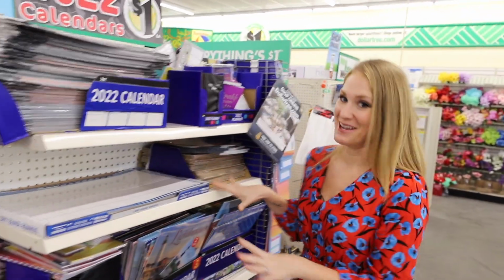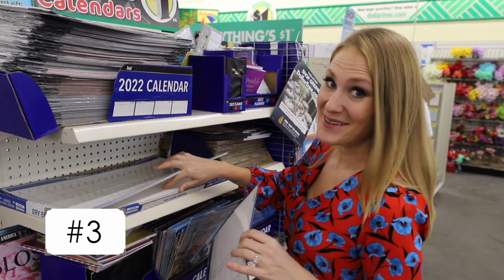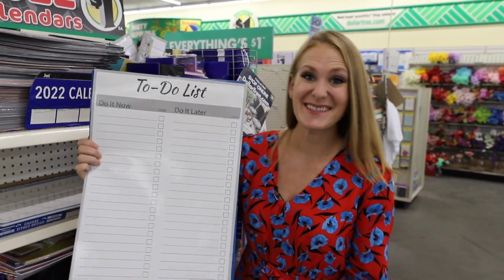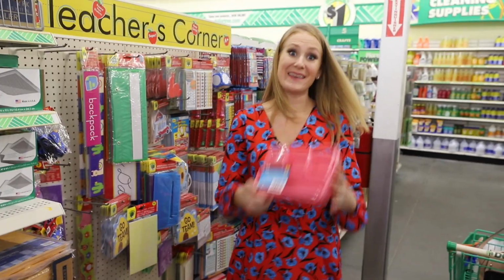In the planner section, this is a brand new product. They have these dry erase planner boards. But what I really like in here are these giant to-do lists. If you're a really visual person, this is dry erase. I love this.